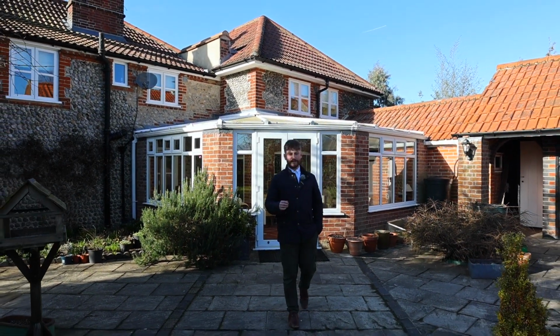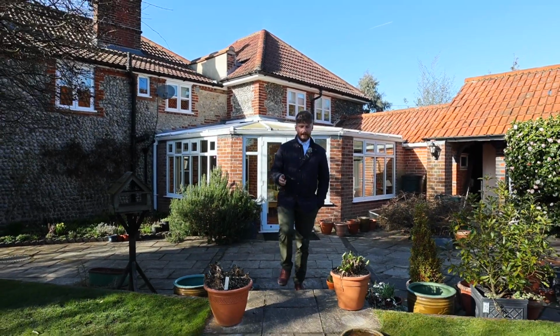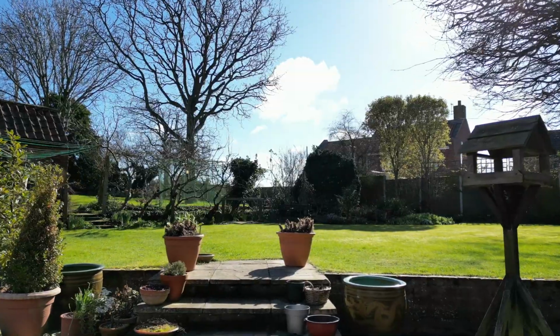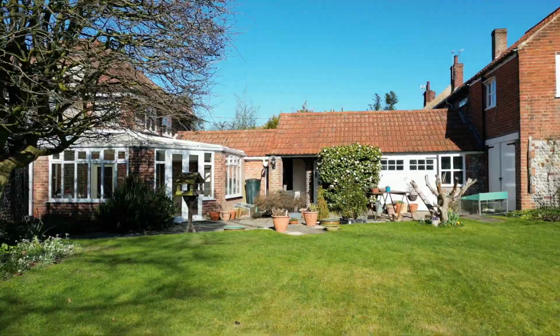There are many special things about Chestnuts. If it's not its layout, its history, or its location, the main thing that sets this property aside is its garden. It's incredibly low maintenance and it's just utterly stunning.